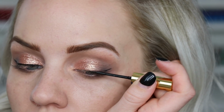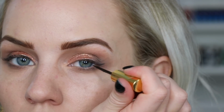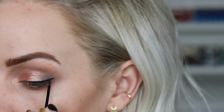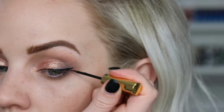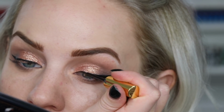And then when I'm applying across my lid, I'm holding my brush parallel to my lid. I'm not trying to draw this way. Another little tip here is to make your wing smaller than what you want it to be, because you can always pull it out, but it's hard to take it away. This eyeliner goes over the glitter fairly well. One eye always works better than the other. I think we're pretty even.